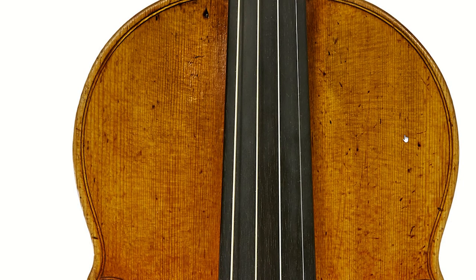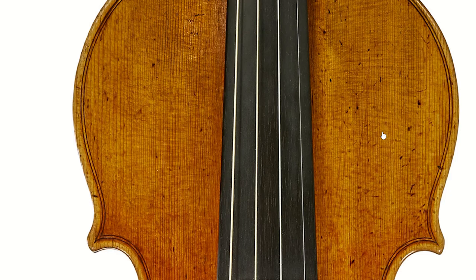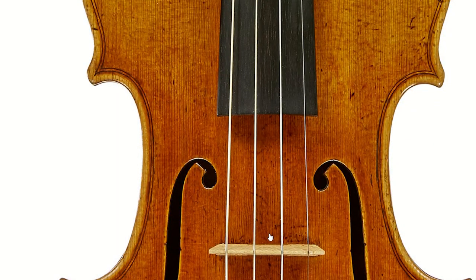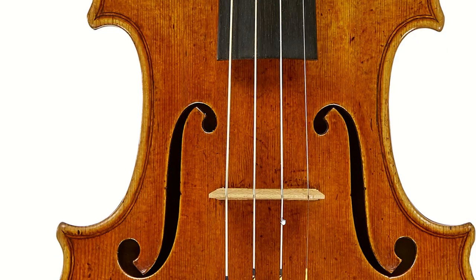So Stradivarius picked some really fine timber. It's very beautiful. You'll see on some old German instruments some even finer grain. Some of the grain is just so fine, it's unbelievable. But here towards the middle, it's very narrow grain. Now let's have a look.